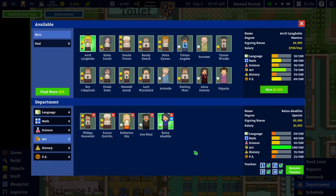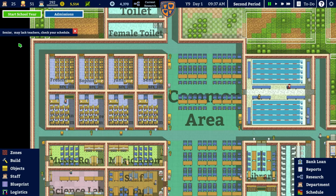And ta-da! There we go. You've joined the art department. Well done. And now we have no money left. We've got no money left. Oh, look, Aristotle. Get Aristotle in and do maths. Socrates to do language. Hypatia also to do language. But there we go. Right, so we've got plenty of teachers left to choose from. That's fine. We'll have loads of those. So yes, we may lack teachers. We absolutely do lack teachers. Do not worry about it.